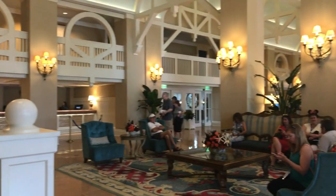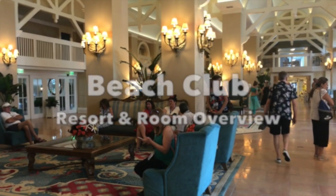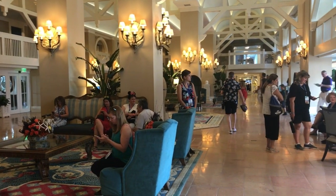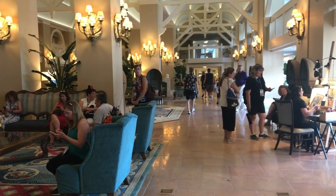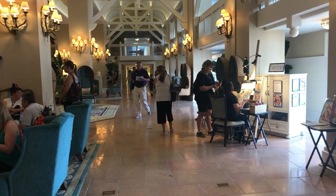So let's move on over to Beach Club. You can actually walk right from Yacht Club through to Beach Club and their lobby over there. So the resorts are connected. Over at Beach Club, it is a different vibe. It's more of a beach vibe, so it feels a little more family oriented. Family, laid back, lighter, not as elevated or masculine a feel. But still deluxe, and you still feel like you're in the lap of luxury. There is just a different vibe on it.